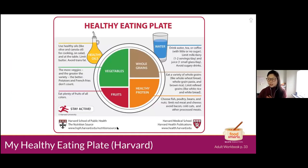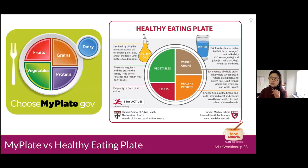All right. So here is another plate. So it's a little different than the My Plate. This actually comes from Harvard School of Public Health, and they recommend a different style of the plate. So let's compare the two. So what are some differences you notice right away? Besides the color, what are some differences you notice? Vegetables are more. Yeah, they recommend more vegetables. And I think the reason is because the average American doesn't eat enough vegetables. We tend to eat more fruit because it's sweeter. So they recommend a bit more vegetables.